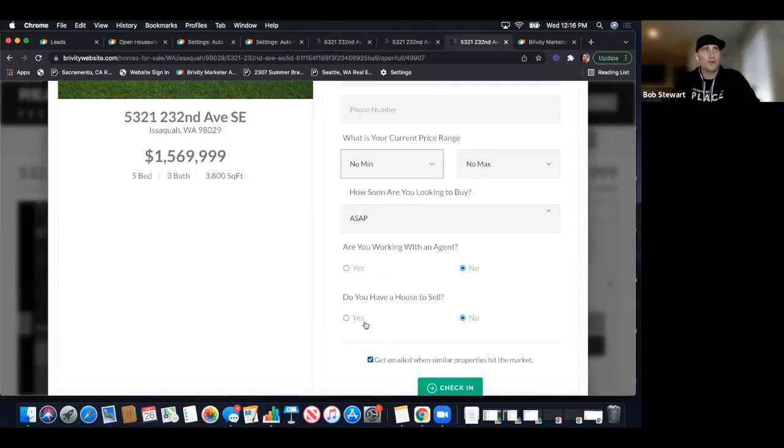The way that the listing alert will work, and we'll see this in the CRM in just a few minutes, is if they do not put a price range in here, it will automatically set up a listing alert to go to them daily for the city that the property was in. So in this case, Issaquah, Washington, and plus or minus 20% of the listing price. So in this case, it'd be down 300,000, up 300,000. And this person would get a listing alert from about 1.2 million up to about 1.8 million if they did not tell us what their price range was. If they did, then the listing alert is going to get set up for whatever they determined their price range to be in these drop downs, for the city that the property is in.